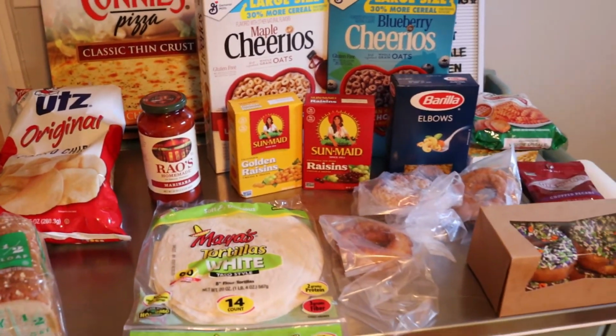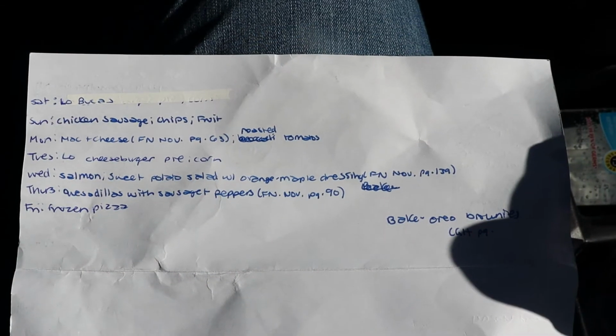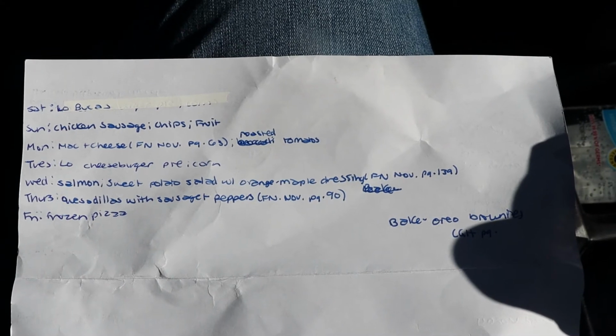So that's the grocery haul. I will go ahead and show you guys the meal plan. Hey guys, here is the meal plan. I had a quick errand to run and thought I would show you the meal plan while I was in the car and it was quiet.